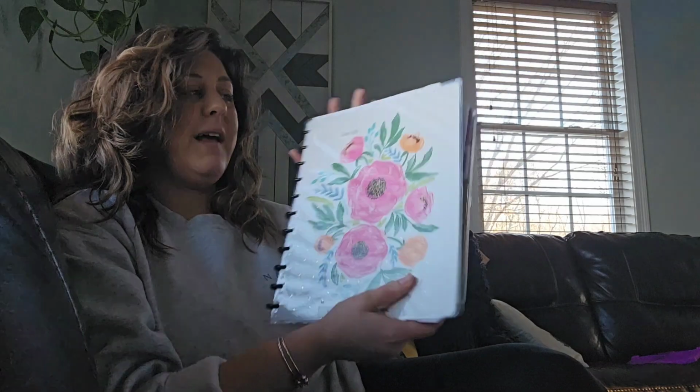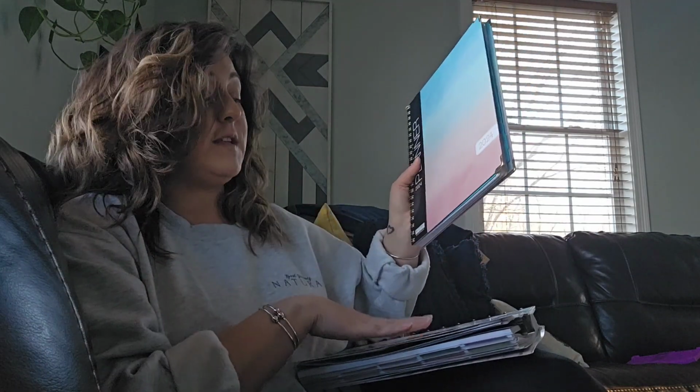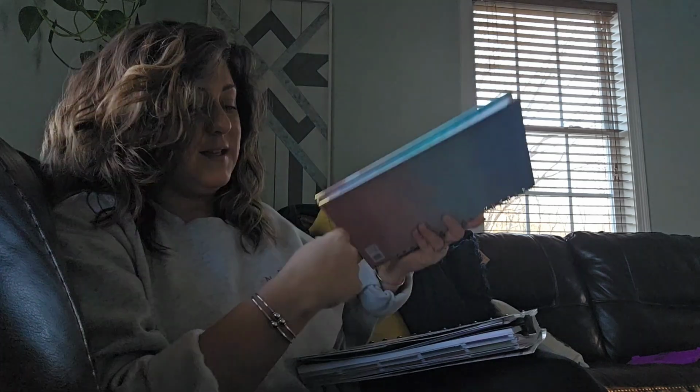I have to see it a certain way, or I can't comprehend it. The layout that I like is really hard to find, and it's like 40 or 50 bucks. This is almost identical for me, for the design that I like, for like 13. So I got this this year.